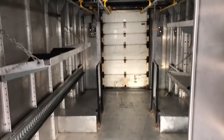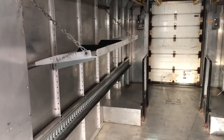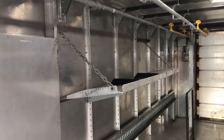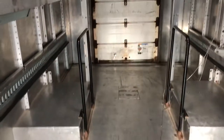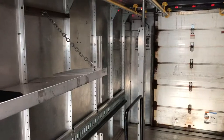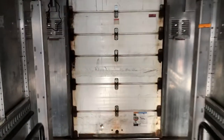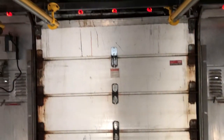We have about 18 feet of usable space back here. It's about 7.5 feet wide to each e-track system, and we've got some standard shelving and racks. I will walk you through the back here. It's in good shape. It doesn't show a whole lot of wear. No major damage back here. The roll-up door functions 100% as it should. We'll get to that in a second.